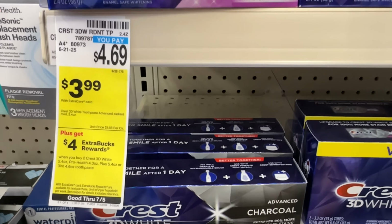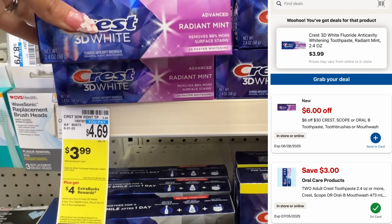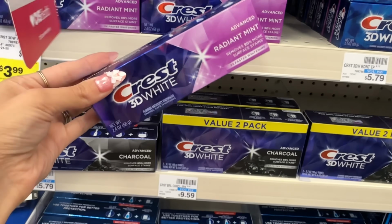The Crest toothpaste is $3.99 this week, and 2 will total you $7.98. We have a $3 off 2 digital you can use for this. You'll pay $4.98, get a $4 extra buck, making it 98 cents for 2.